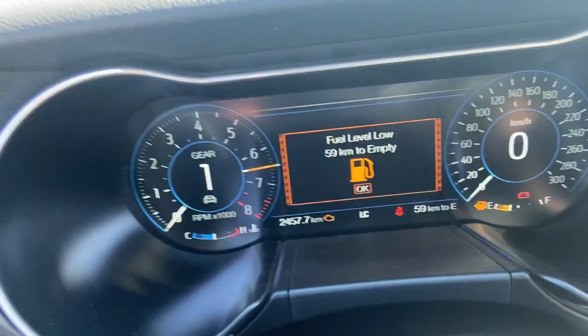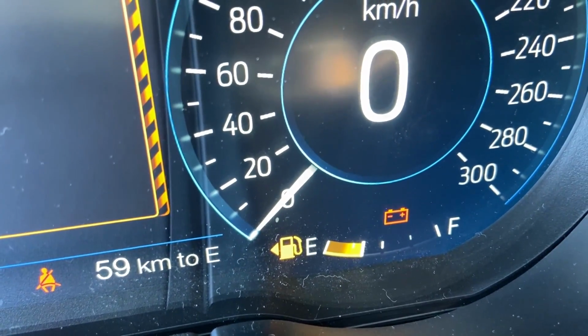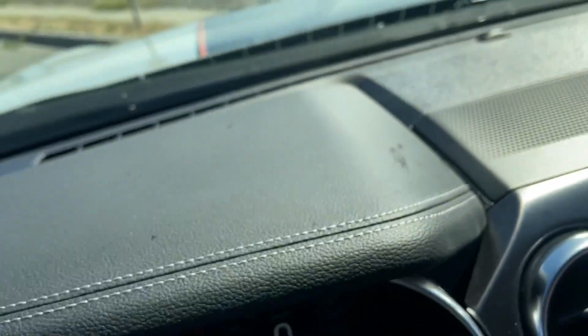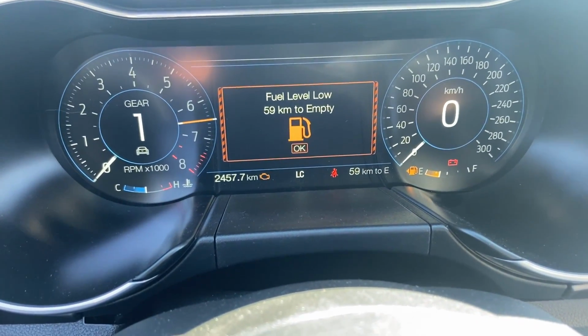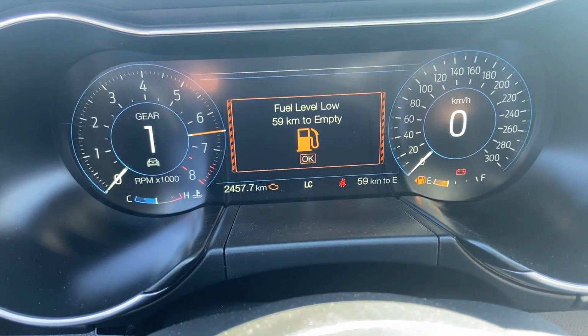But I realized, if you look at the fuel gauge a little closer here, I'm over a quarter tank, and it's telling me, in fact, this was on a while ago. It came on just under half a tank. So the computer is averaging your fuel consumption for the amount of fuel in the tank. It thinks that I'm still on the racetrack and that I'm going to run out of fuel because, obviously, you're using a lot of gas.